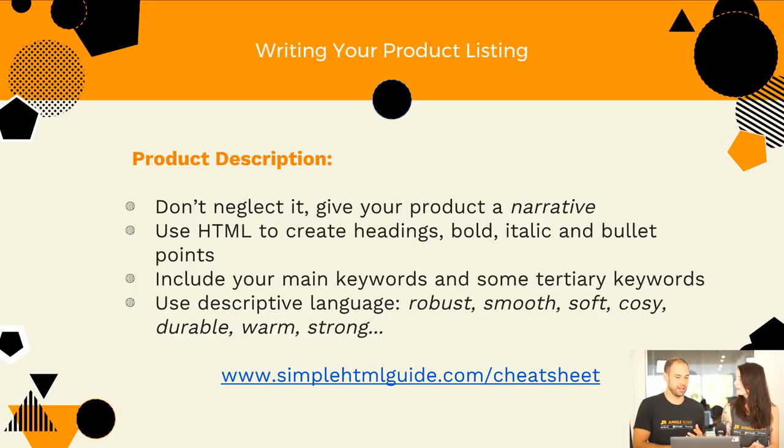And a common question we get is, is the product description still indexed if you use enhanced brand content? And the answer to that is yes. So even if you're using enhanced brand content, you still need to fill out the product description fields to make sure you're being indexed for those keywords. Yeah. This is a really great opportunity to tell a bit of a story about your product and give it a narrative, add a bit of personality. You can really make yourself shine, stand out from the competition. You can include, again, some of your main keywords and some of those tertiary keywords.